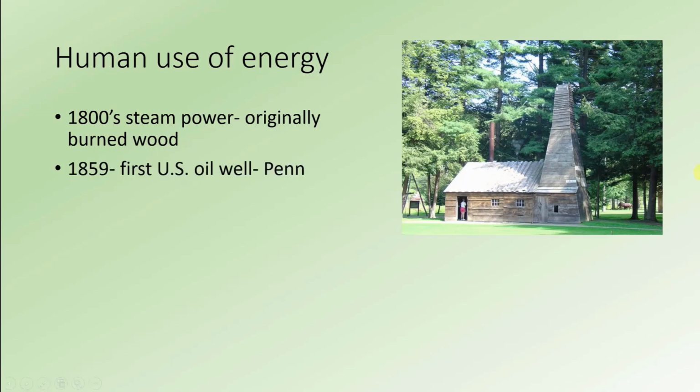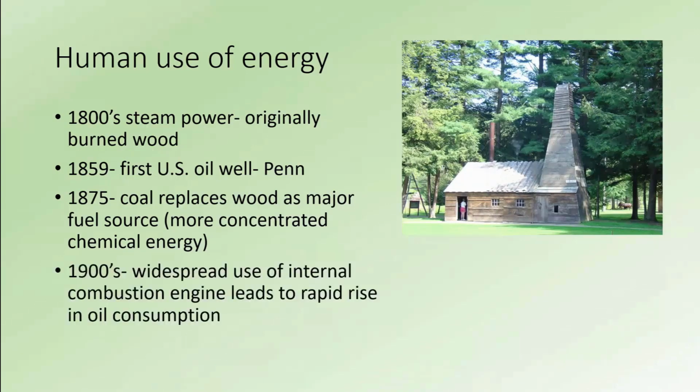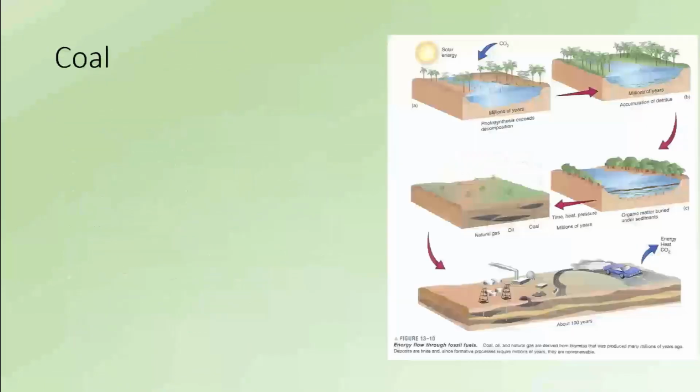In 1859, you can see here, you can still go visit it today, the first oil well in the United States in Pennsylvania. In 1875, coal finally replaces wood as the major fuel source for steam power, coal being a much more concentrated form of chemical energy, a lot more bang for your buck than wood. And then in the early 1900s, the widespread introduction of the internal combustion engine leads to the rapid rise in the consumption of oil, and that's been the trend we've been on ever since.